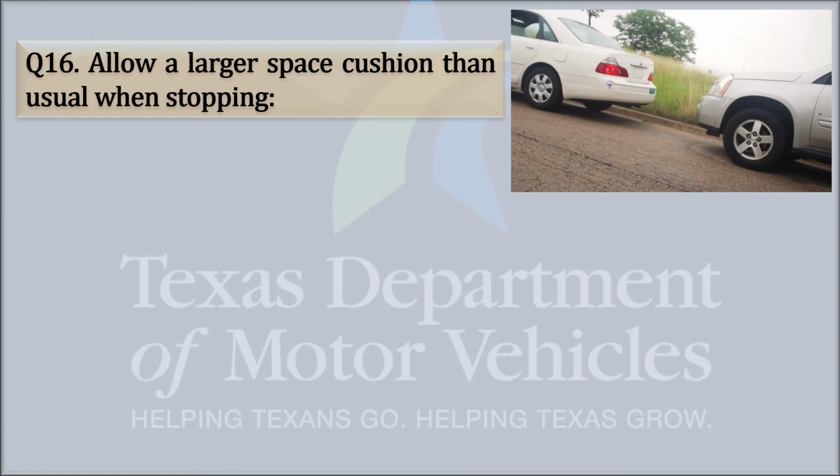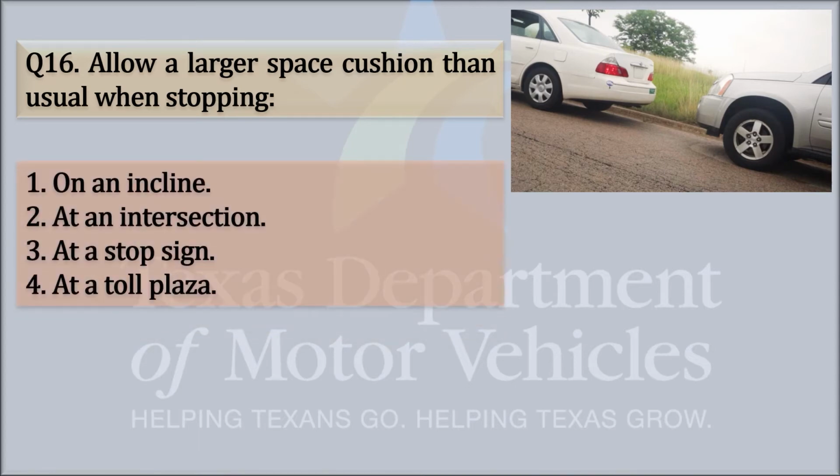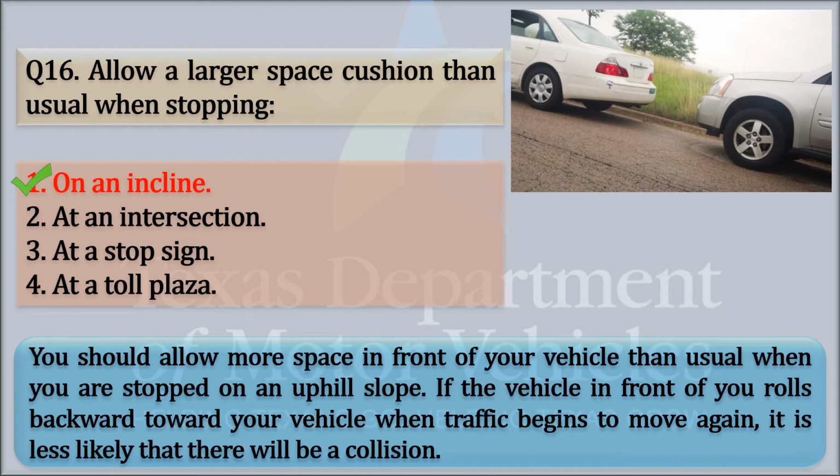Question. Allow a larger space cushion than usual when stopping? Option number 1. On an incline. Option number 2. At an intersection. Option number 3. At a stop sign. Option number 4. At a toll plaza. The answer is option number 1. On an incline.